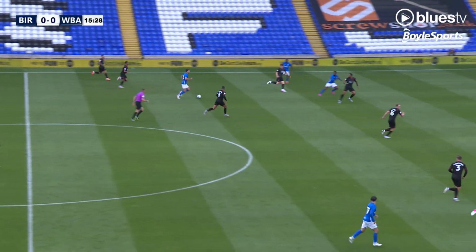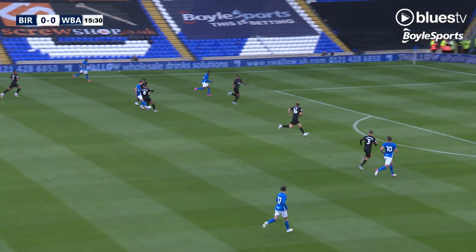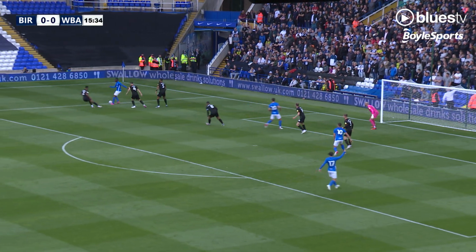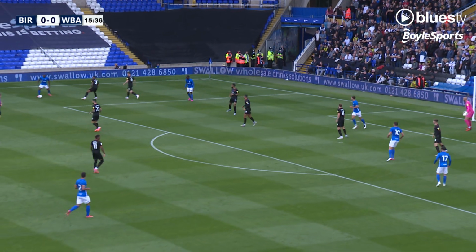Here is Gary Gardner now, driving forward through the middle. He might go it alone here. He does slide it to the left with Jonathan Leko. Would love to score against his old side, remember.